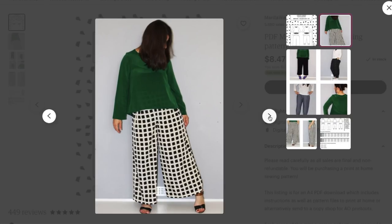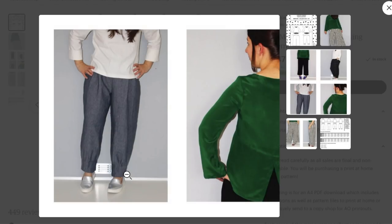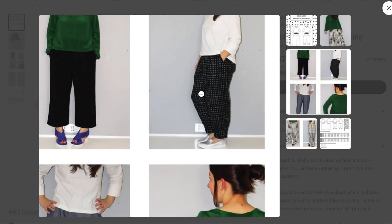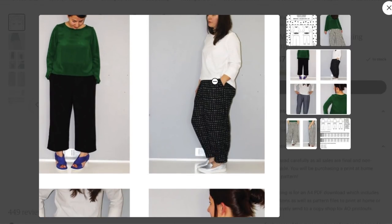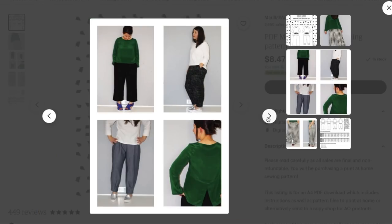So there are our pants and the top of A, I believe. They are high-waisted. You can definitely see how high up they come on her. Oh, not nearly as wild as I thought. Also not nearly as cropped as I thought. And then there's the top of A with a little split in the back. I love that detail. This is the pin tuck pant as well, and the wide leg on the left there. Interesting.